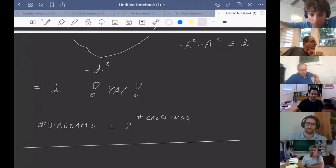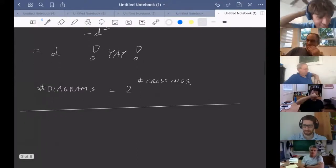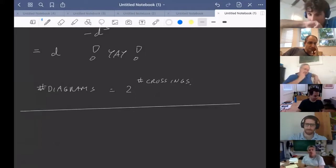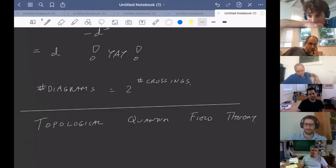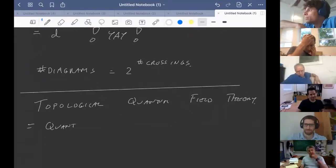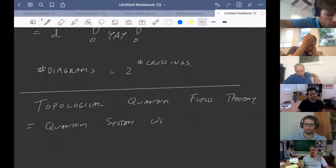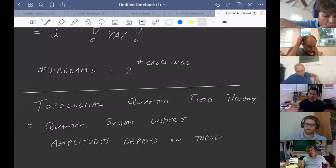Okay, so what does this all have to do with physics? It's a nice little bit of knot theory, but it doesn't sound like it's physics. So I'm gonna define something else here in a moment. And it's gonna seem like it's very different, but you'll see that it's in fact exactly the same. So what I'm going to define is the idea of a topological quantum field theory. There's several ways to define it, but let me define it in the following way. This is a quantum system where amplitudes depend on topology, not on geometry.